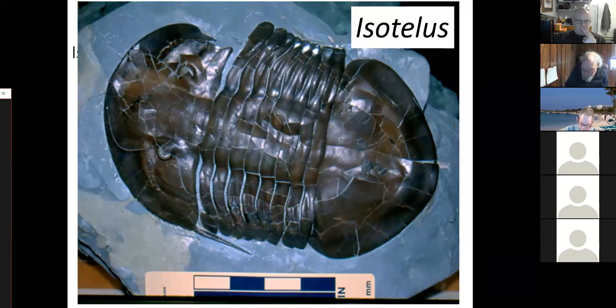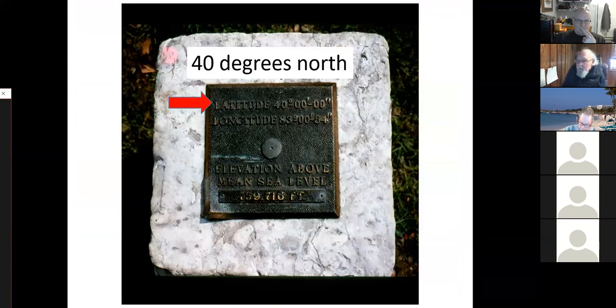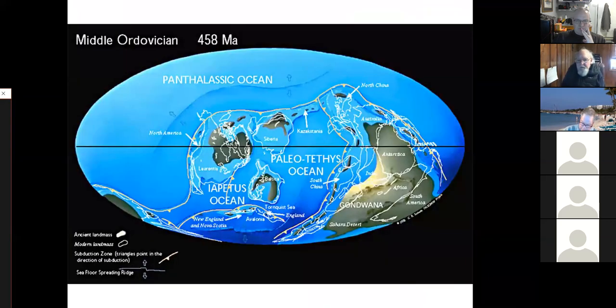Now, if you go back to that block near the main library, it also says that currently we are exactly 40 degrees north of the equator. But back in the Ordovician period, we were very different. We were about 20 degrees from the equator, much closer, but we were south of it. So Ohio was about where Australia is today. And at that time, Pangea was starting to come together.